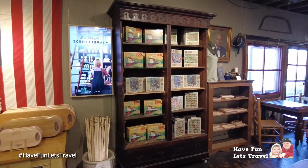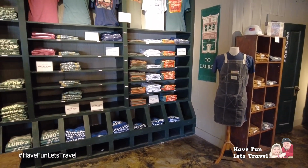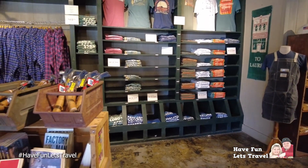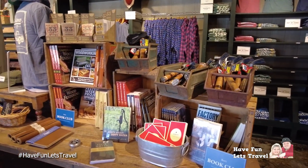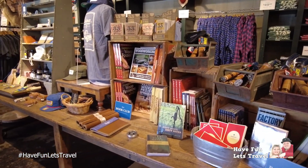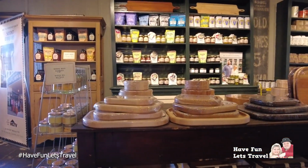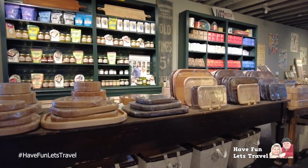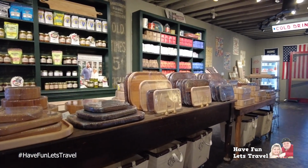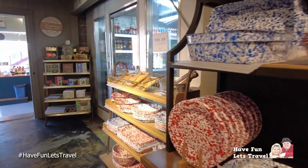You will find belts, leather bags, cutting boards, puzzles, books, and more. They also have smaller souvenir items like cups, magnets, stickers, and postcards. Just look at the wall of homemade treats. How many of you remember plates and bowls like this? I do.